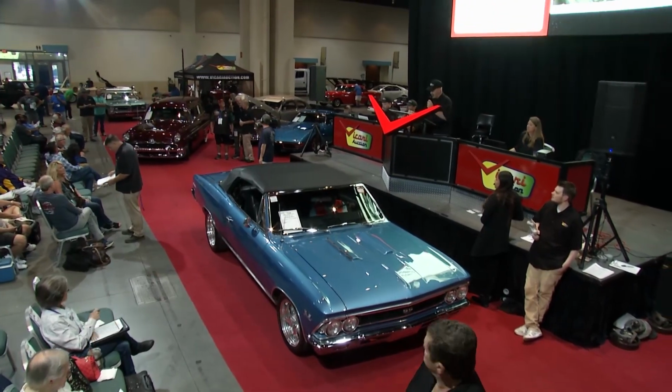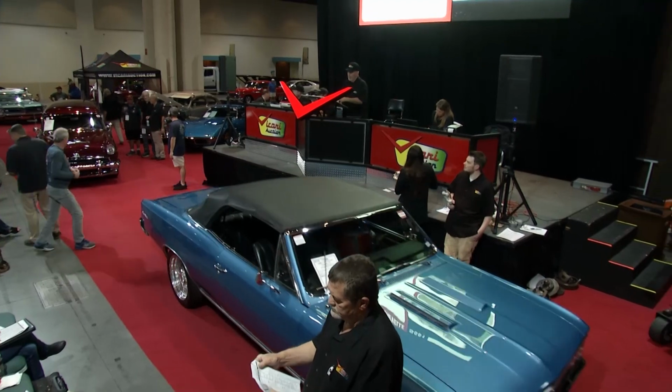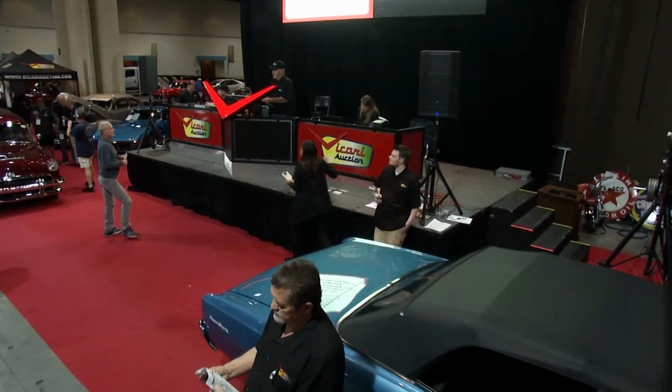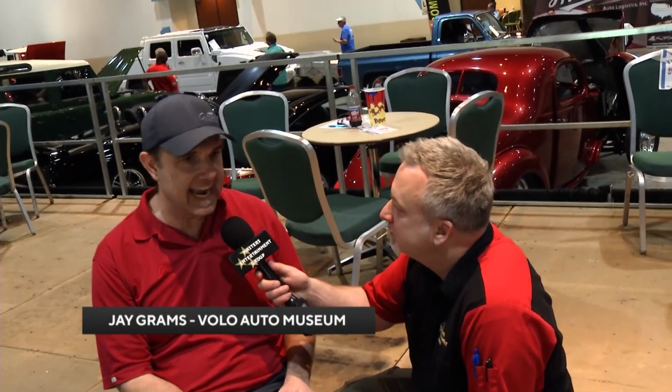Dave is with our new owner of this car. Congratulations, sold a car, $65,000. What makes a Chevelle like that so valuable? It's a convertible, big block, 4-speed with air, great colors, great stance, just a hot car. I saw you looking at that thing before it went up. What kind of things are you looking for when you check out a car? Fit and finish, make sure there's no rust, car straight, and the overall quality.